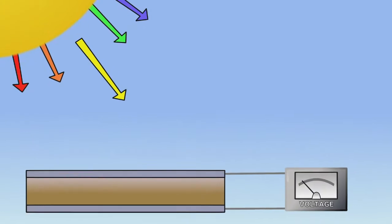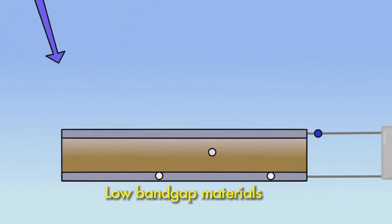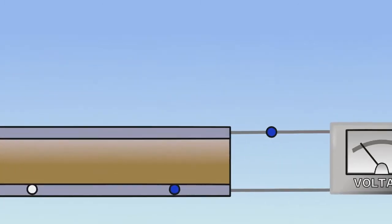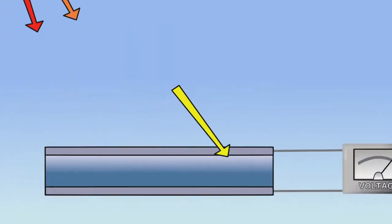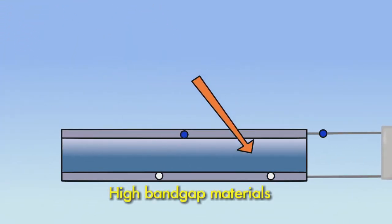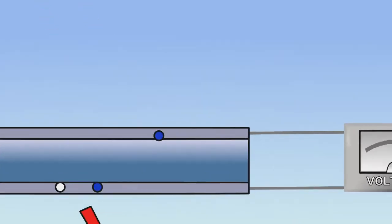Low band gap materials absorb most of the solar spectrum, creating many electron-hole pairs, producing a high current. However, PV cells with low band gap materials have a low voltage. High band gap materials absorb only higher energy photons, creating fewer electron-hole pairs, producing a lower current with a higher voltage.